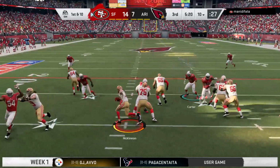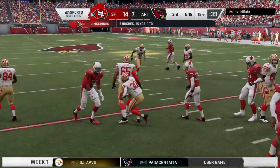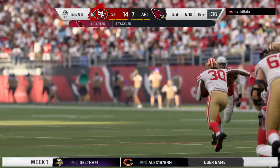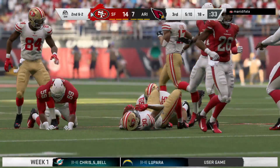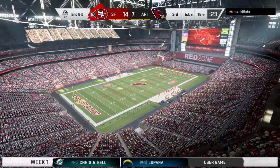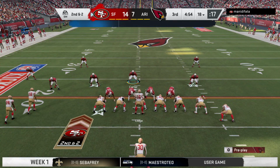The drive starts with a handoff to McKinnon. And the result here, a pickup of 8. Leaves them with 2 to go on second down. Despite the blitz, they're still able to pick up a nice solid gain. The disadvantage of blitzing often alters the normal spacing and run fits and leaves creases like they were able to exploit right there.